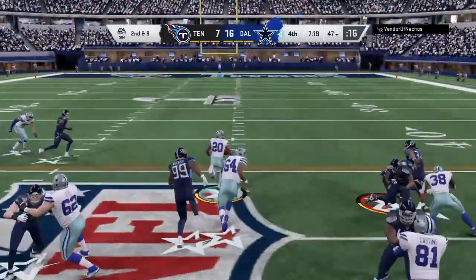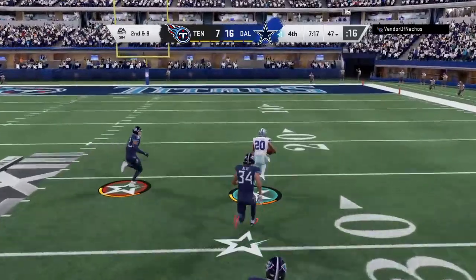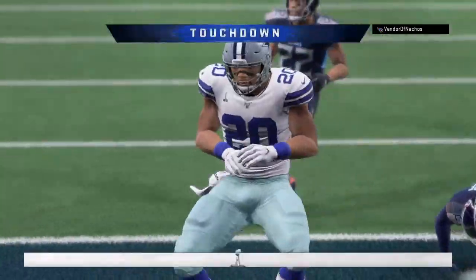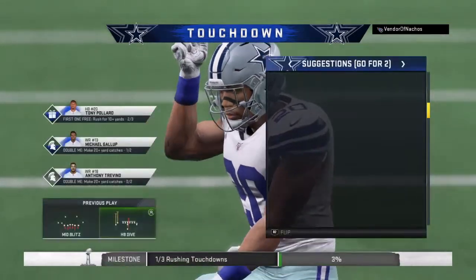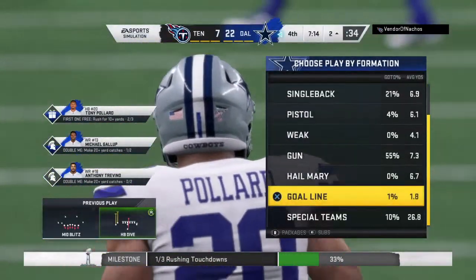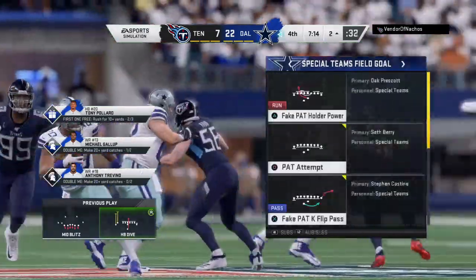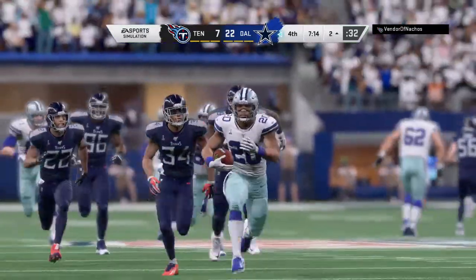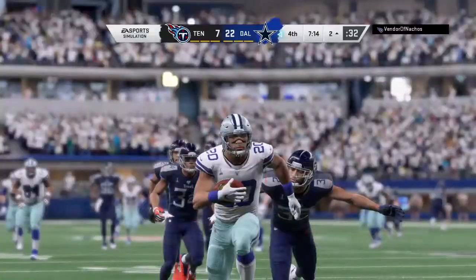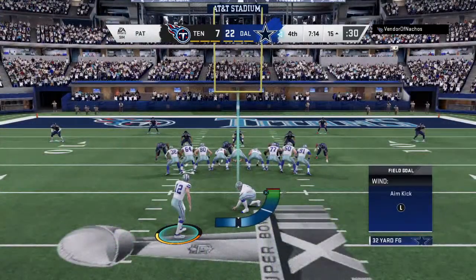Here's Pollard again. And some room to maneuver. And he is into the end zone for a Cowboy touchdown. Tony Pollard, his 2nd touchdown of this Super Bowl. And the Cowboys, they push out in front further. And on that long run, maybe the defense caught napping a little bit. The concentration level may not have been there.